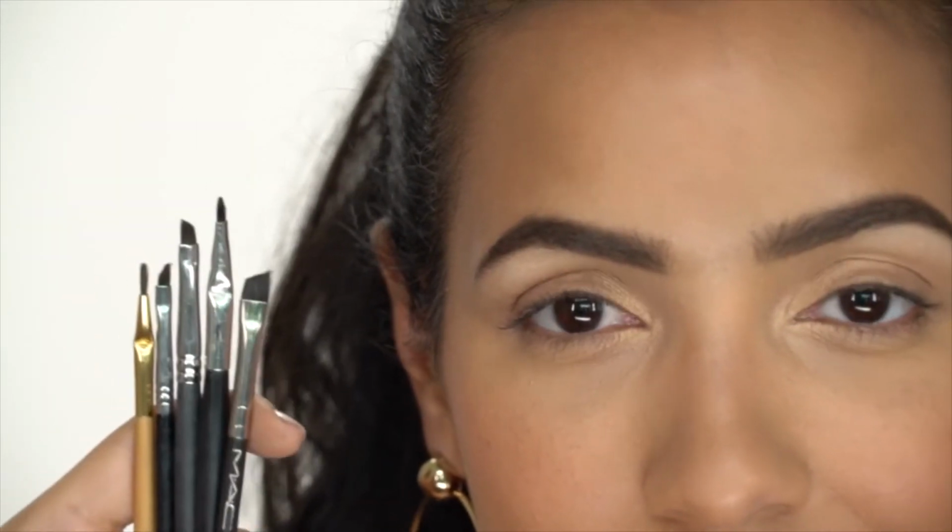So those are my top 5 brushes, you guys. Let's be honest, you can never have too many brushes. You can't. I literally have the same brush over and over and over again in my kit.